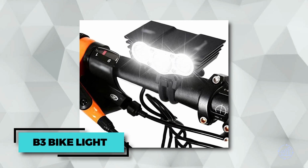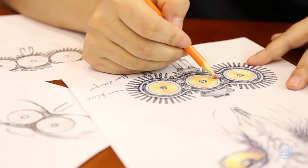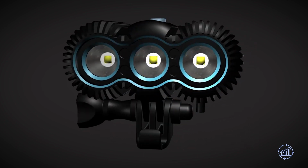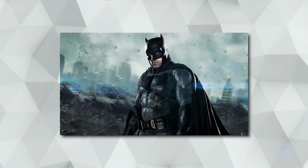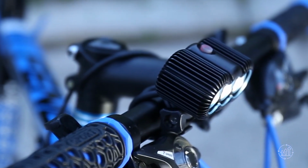B3 Bike Light. The B3 Bike Light is not your average bicycle accessory. It's like having a tiny UFO strapped to your handlebars, illuminating the road like a supernova. With 3 LED lights resembling the eyes of a mutant owl, this thing can brighten up even the darkest alleyways. If Batman rode a bike, he'd definitely have one of these. It's like having a personal spotlight on your handlebars.